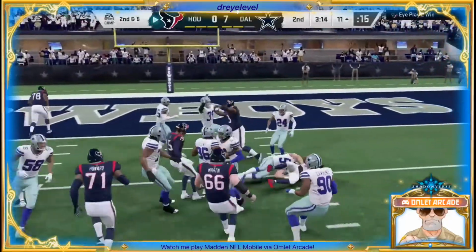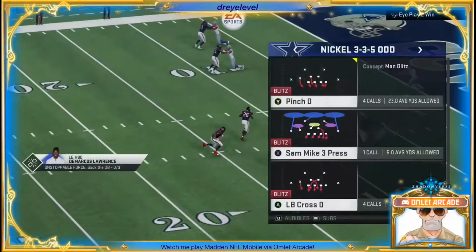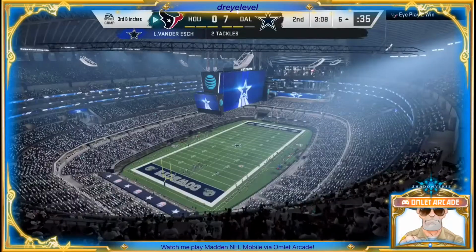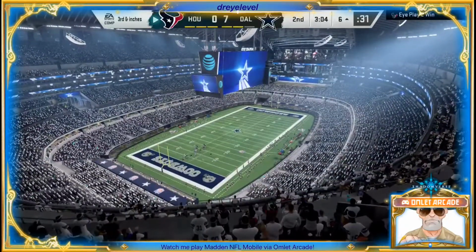On second down, it's Miller. And he's going to be brought down just shy of the 5 at the 6. After a gain of 5, they'll wind up being about a length of the football short here on third down.